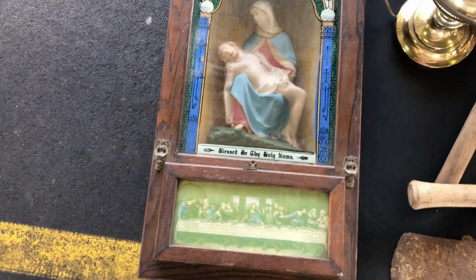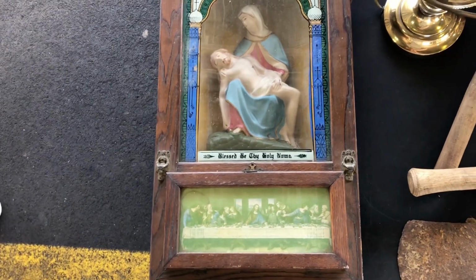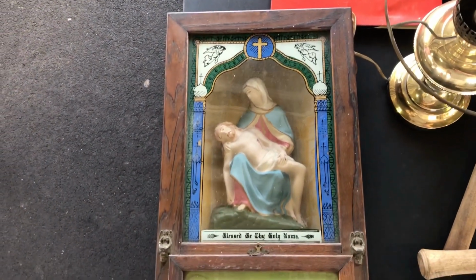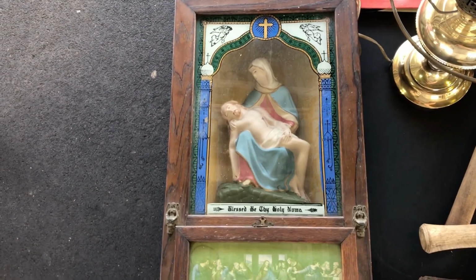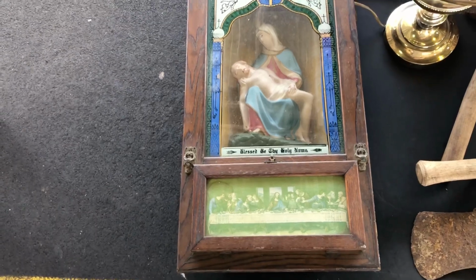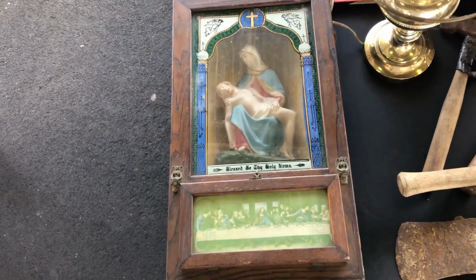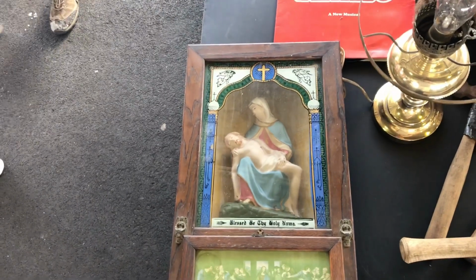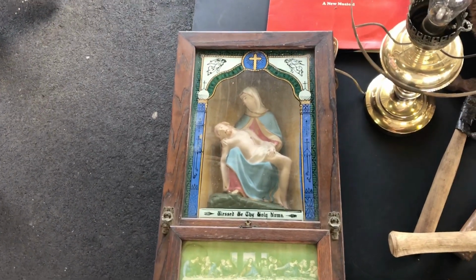Now, this is another great example of why you have to check comps. It's something that looks vintage. It is something you'd think would sell. It's a shadow box. It's a Last Rites shadow box. I've seen them before. They only sell for around $40 online. I mean, you would think it would sell for more. People try to sell them for all sorts of crazy prices, but it just doesn't move.